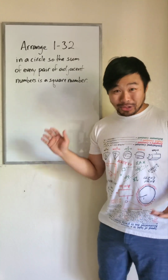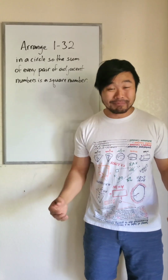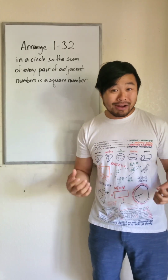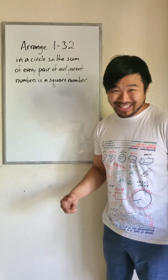Okay, this math puzzle took me like 20 hours to solve, and I'm really proud of it, so let's talk about it. We are arranging the numbers 1 to 32 in a circle, so the sum of every pair of adjacent numbers is a square number. So let's get to it.